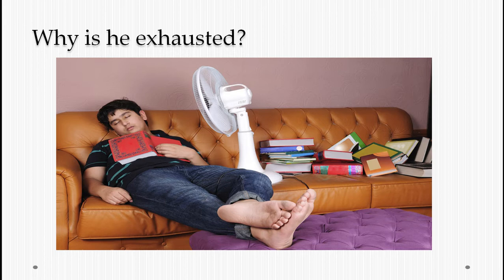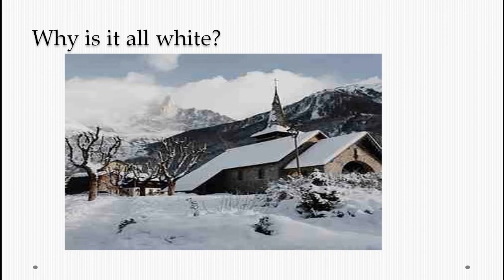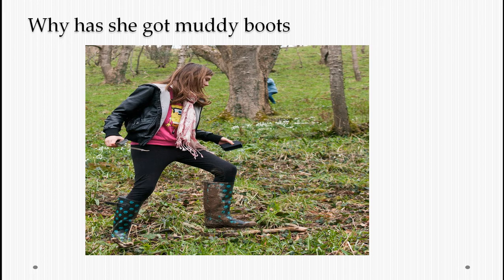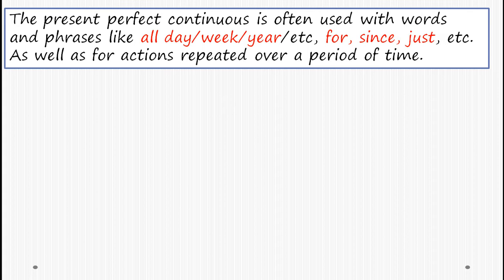Why is he exhausted? What do you say about this picture? Why is it all white? Why has she got muddy boots? The present perfect continuous is often used with words and phrases like all day, week or year, etc.